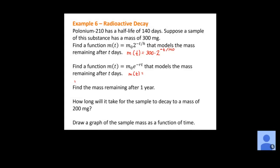Well, we had that formula on the last slide that said r equals natural log of 2 divided by h. So that's what we're going to use this time to find that r value, and then we'll plug that into our formula. Well, we said our half-life was 140 days, right? So that means we're just going to take natural log of 2 and divide it by 140. Now we just want to know what that rate of decay is. We can put that in the calculator. And so what should that give us?